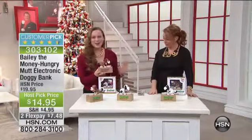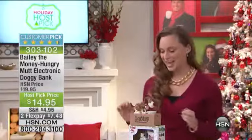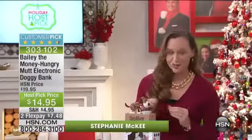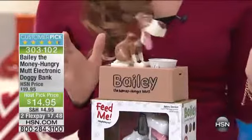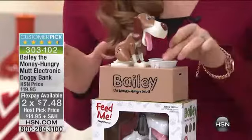So Stephanie, let's show the little guy here. Okay. Now I know that we're all young at heart. We are going to have a lot of fun with this bank. This is Bailey the Money Hungry Mutt. Now you can see that he is waiting for his food. We're going to put a little food in his bowl. There he goes. He's eating up the money. This is the best toy bank that you've ever seen. I love this. It is just so exciting.